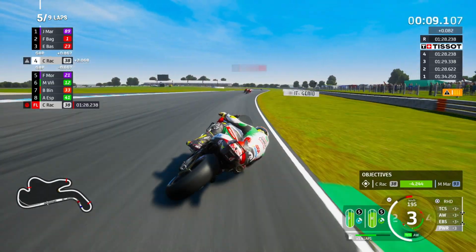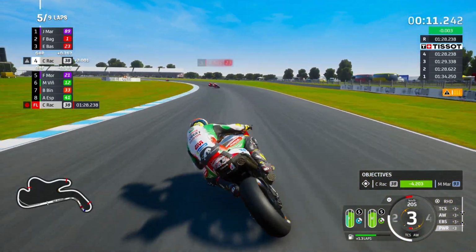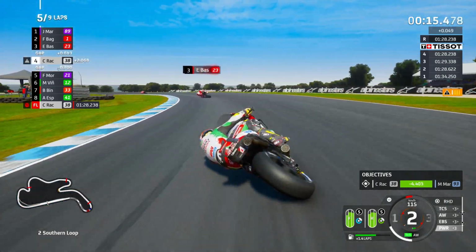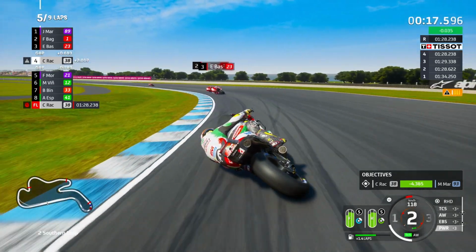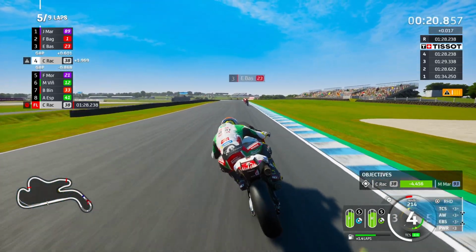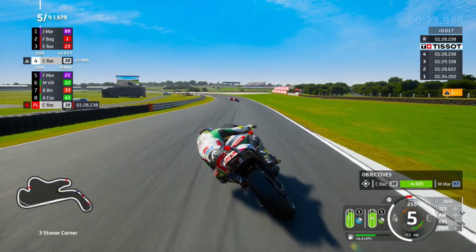So we've managed to close the gap to under a second now to those front 2 Ducatis. Really closing in on this lap in particular. In that first sector, we seem to be very strong compared to the AI, the rest of the competition here.